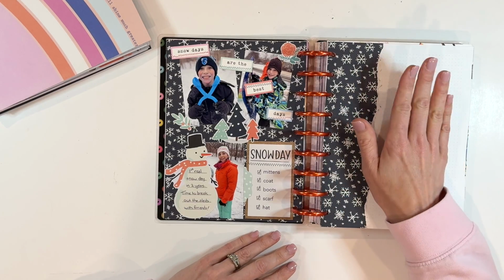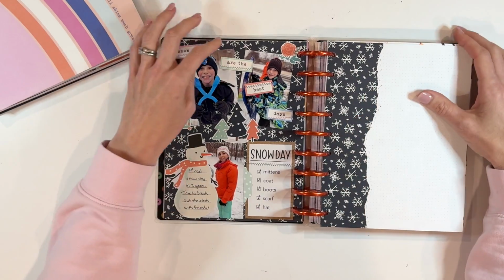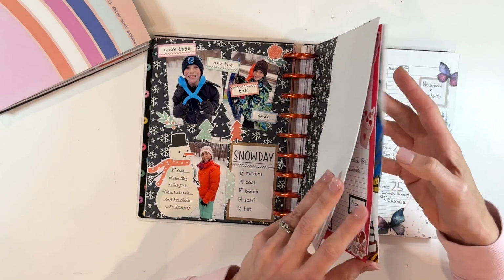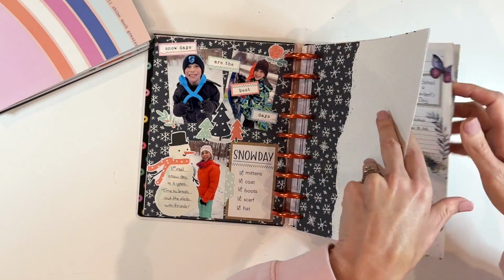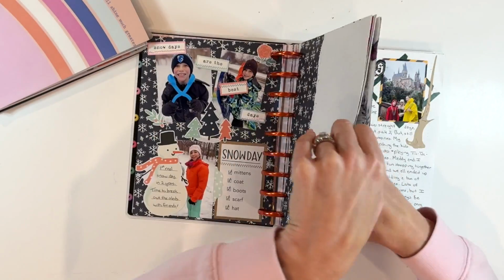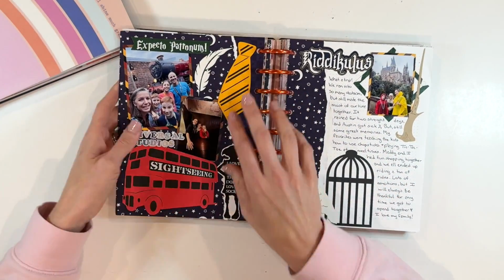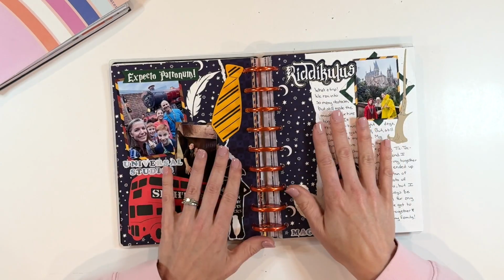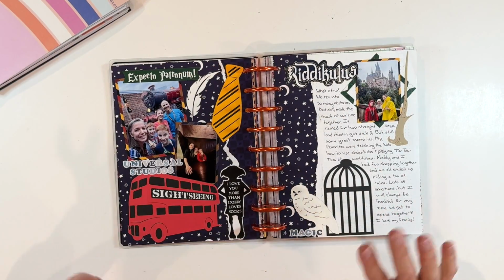I was going to use this as a currently page, ended up not using that, but loved getting to have photos in my planner. Then you skip ahead to, let's get to February. Here is February. I went ahead and did the double page because, hello, we did a trip to Universal Studios and I loved filling this up like this. I thought it was great.